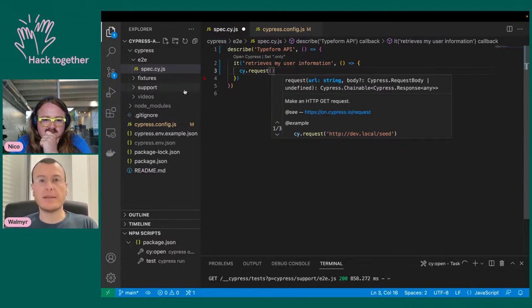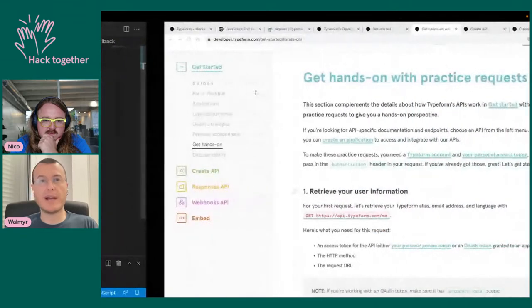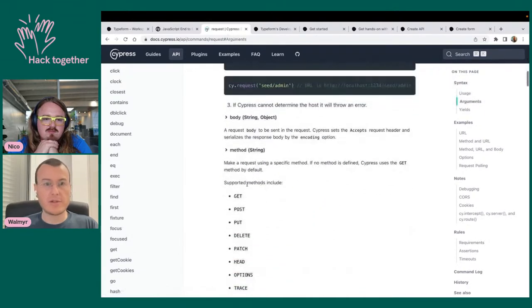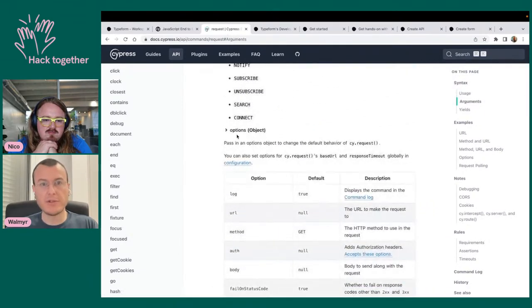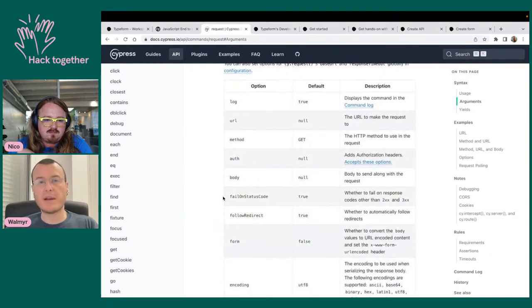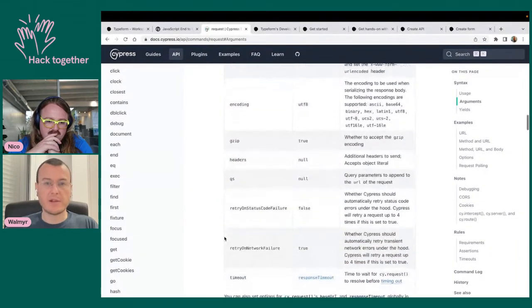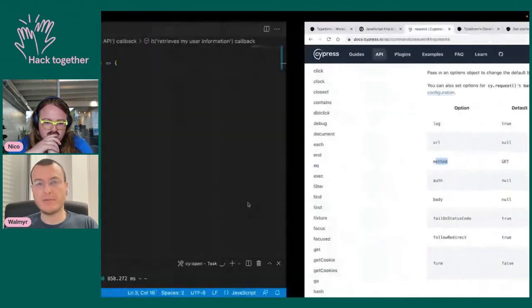HTTP requests. There are different ways of using cy.request. As you can see here in the documentation, you can pass the URL directly. You can pass the URL and the body. You can pass the method and the URL, or the method, the URL, and the body. Or you can pass an object with options, and this is what we are going to be using. The options is an object that can receive many different attributes. We can pass the URL, the method, the body, the headers and everything. So this is the way we'll be using cy.request.